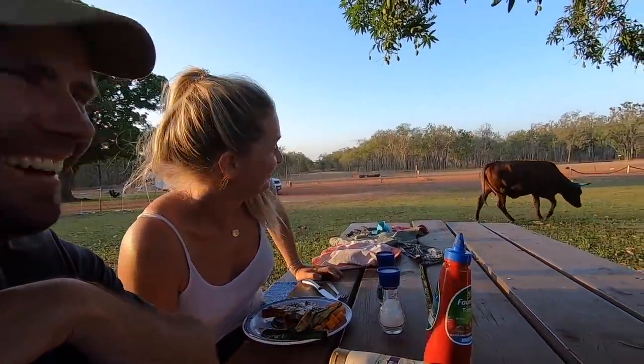Oh, this is something new, mate. Dinner with a cow. Not just one cow either. There's sunset at Moreton Telegraph with about 20 mango eating cows wandering around.